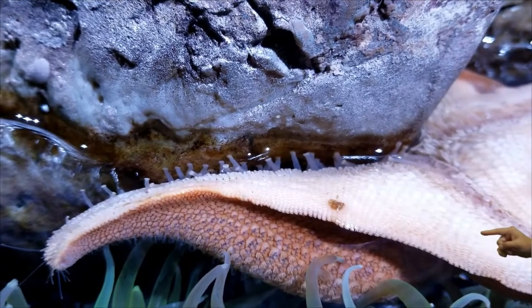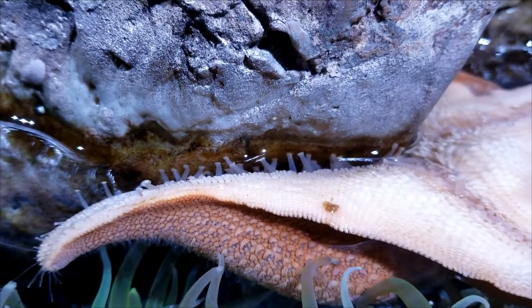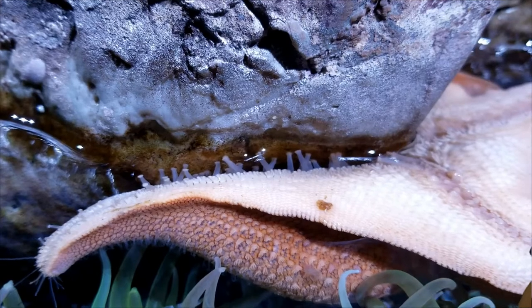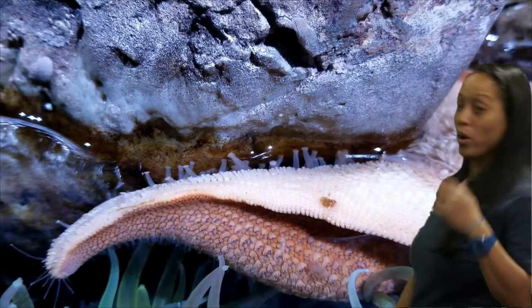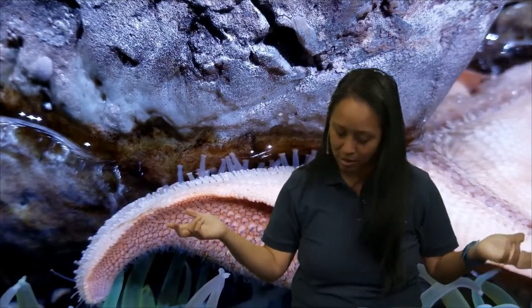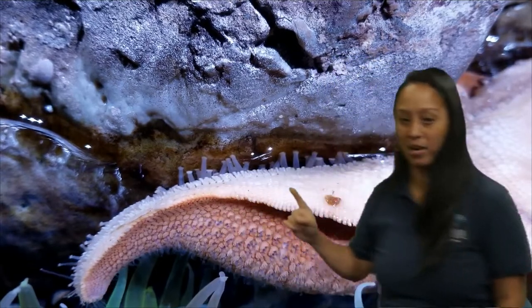But look at this. All these tube feet right here help the sea stars to move. And it turns out our sea stars, if you were to watch our tide pools in our North Pacific Gallery at our Coastal Corner Touch Lab over the course of many days, they actually sometimes will move a fair amount across a day. And that's why when we come back in, sometimes it's like, oh, I didn't see that sea star there yesterday. That's because they actually move around a fair amount. And you can see that right here.